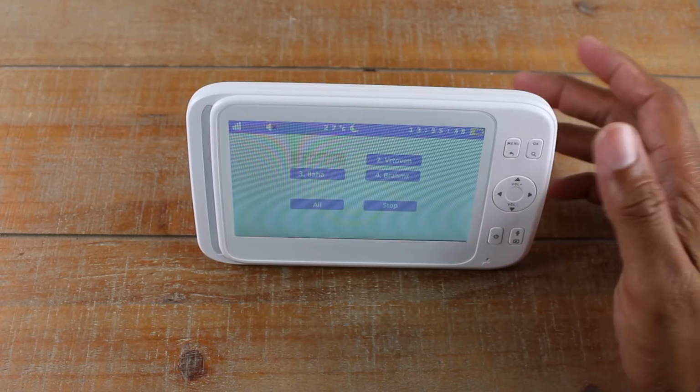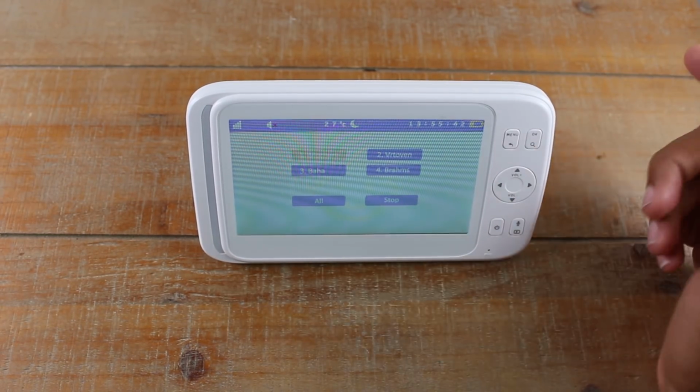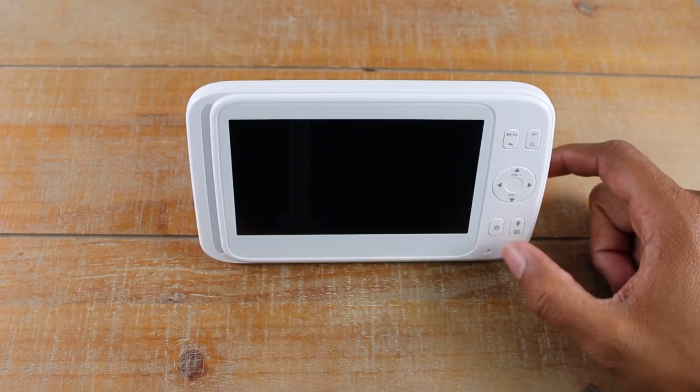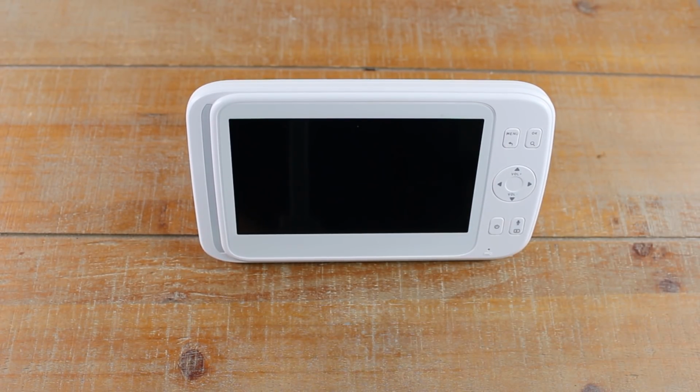You can have it play different songs to help soothe your baby. Now we use a sound machine, so we probably wouldn't use this feature as much, but for those that don't use that, you might want to play some soothing music to help calm your baby down. And it does have the intercom feature as well, so you can actually hit the mic and talk and say, hey, lay down, time to go to sleep. You can talk through that and the baby can hear it.